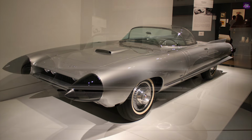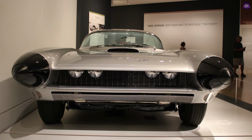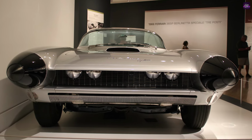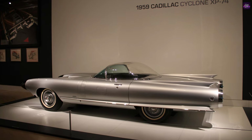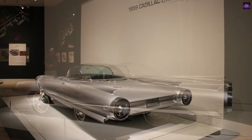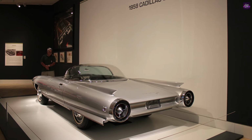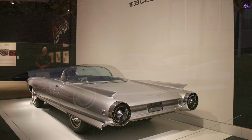Although the Cyclone made a dramatic debut at the 1959 Daytona Speedway, problems with the suspension and door locks revealed its complexity. After Harley Earl's retirement, new design chief Bill Mitchell toned down the car's dramatic styling, reducing the fins, changing the taillights, removing the silver canopy, and repainting it from pearl white to silver.